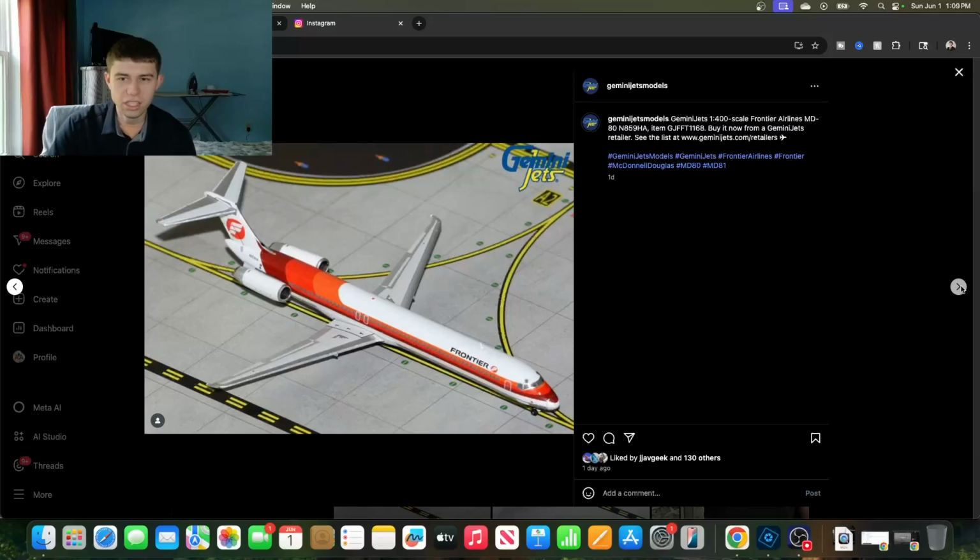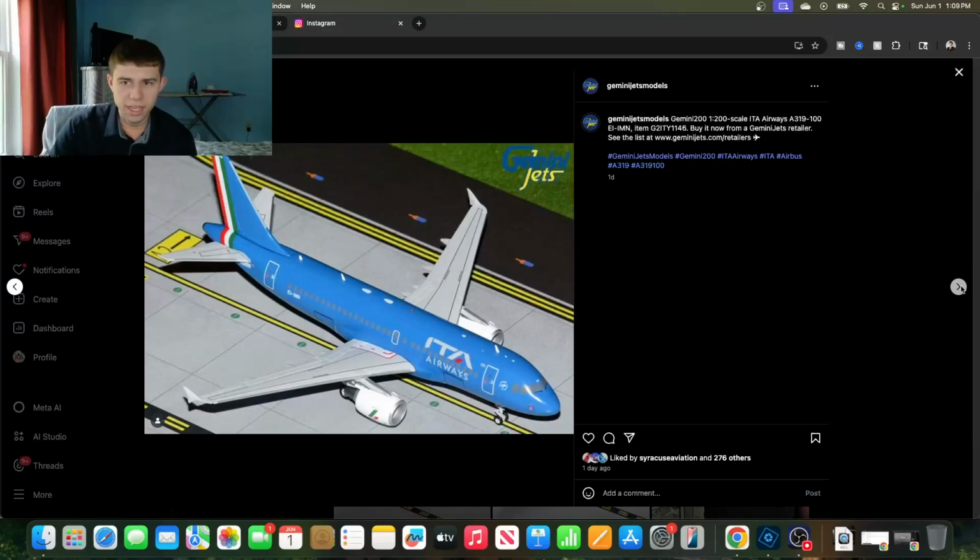And then here's another new release with this Frontier MD-80, which is a very nice looking aircraft. I really like the GeminiJets pictures. I like the consistency and how nice they always look. Some cool saturation as well. So definitely nice there. Here's another relatively new release with this ITA 1-200 Airbus A319. GeminiJets obviously caters to a very large international market. So that's exactly what we have right there.